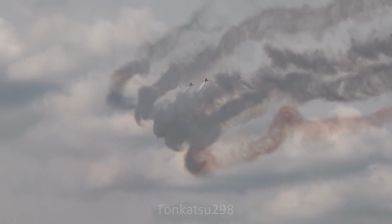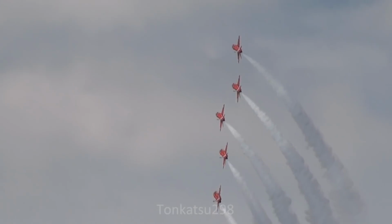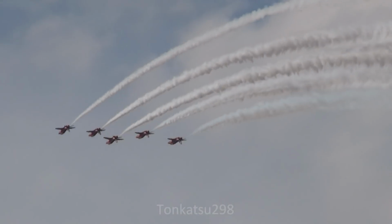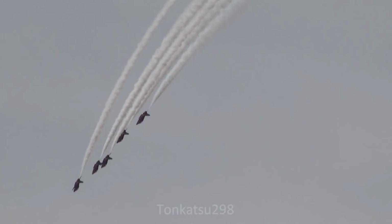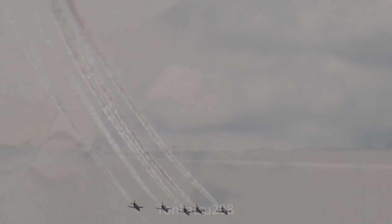So that leader's bent formation is Red 4. Red 4 is Flight Lieutenant Ollie Parr. He's on his second year with the team. He is a former Tornado GR4 pilot, but he's also spent a tour as a Hawk flying instructor at Royal Air Force Valley on Anglesey in North Wales, where we train our advanced flying students.